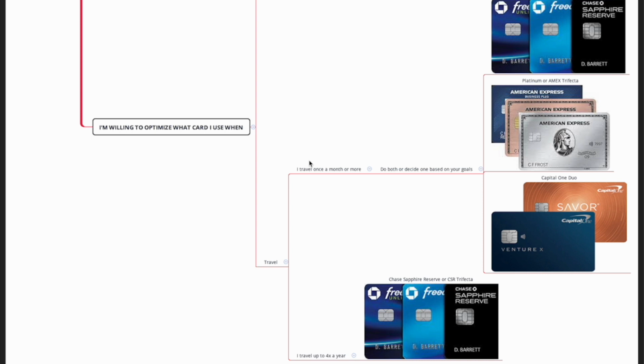If you're going to travel once a month or more, that leads to one tree. If you're going to travel up to 4 times a year max, that's then going to lead to another tree. Let's go with that case, for instance. If you're looking to travel up to 4 times a year max, you're best off going with the Chase Trifecta. This is going to ensure that you're able to redeem and break even based off of your annual fee, while getting all the benefits of the ecosystem.